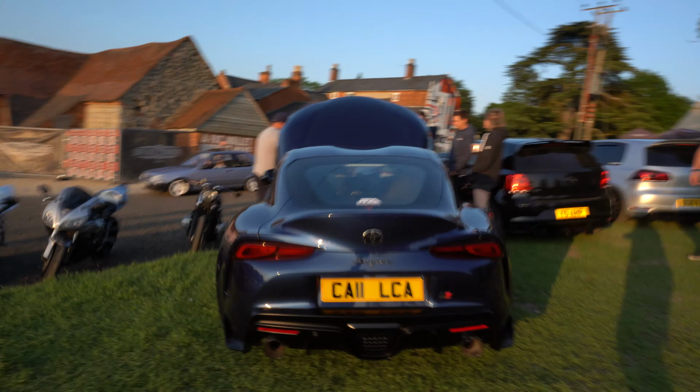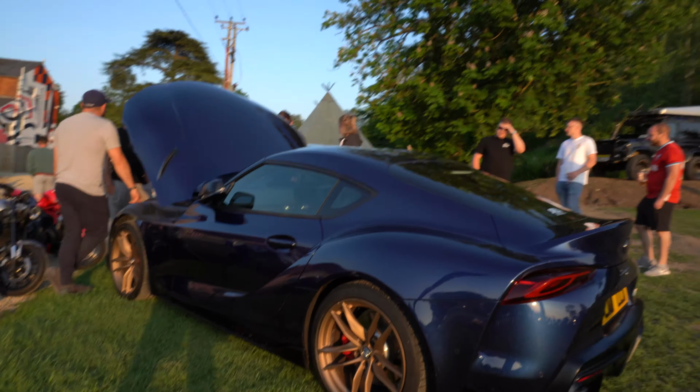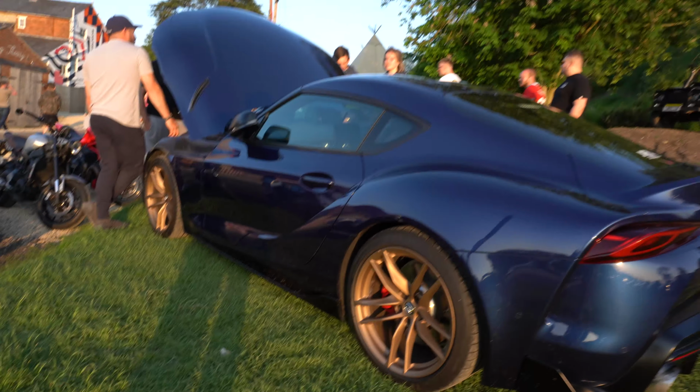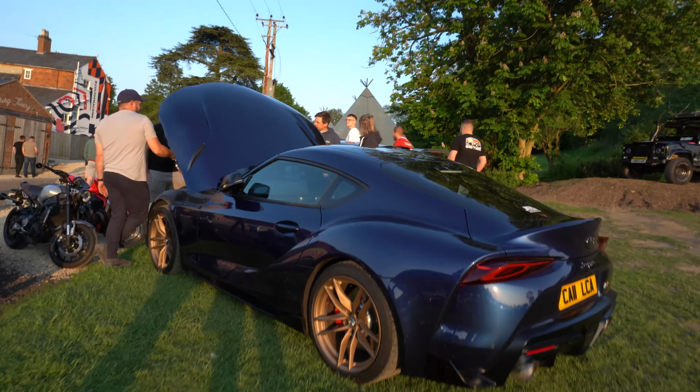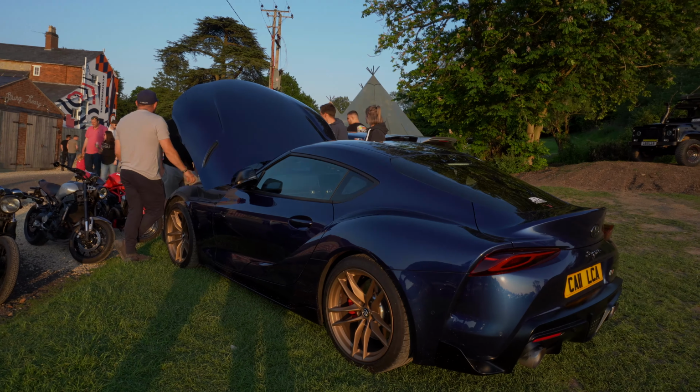But look, take a look at this. Blue Supra. With the bronze wheels. Yeah, the bronze and blue is set off really nice. Look at that. Proper nice that. What do you think of the Supra in person? I like the colour. Yeah, it's a pretty nice car. I love the rear arches.